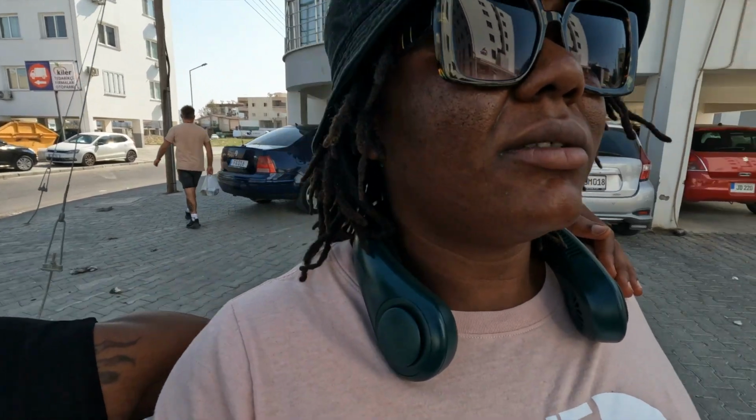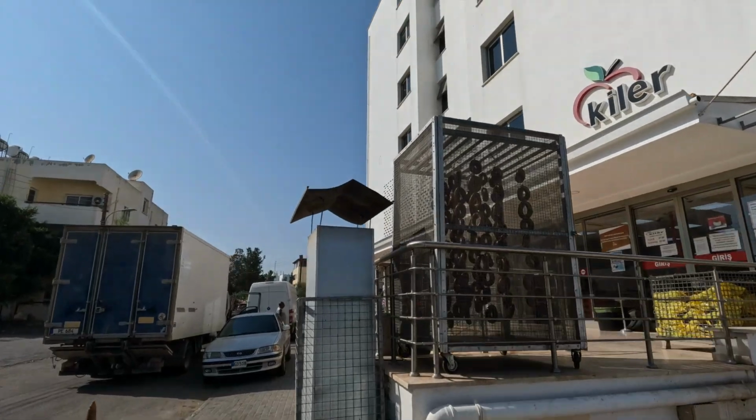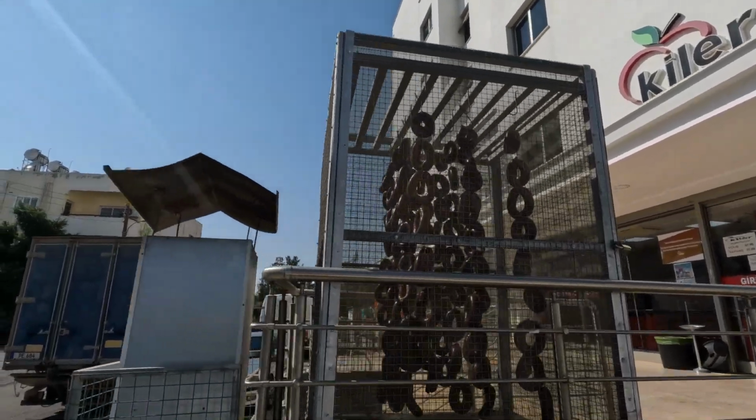Why are we going down below? Oh, we're going to the aquatic shop first. Yeah, aquatic. We're going to the aquatic shop first. Baby, what is that right there? Sausage? What's that? Is that sausage?